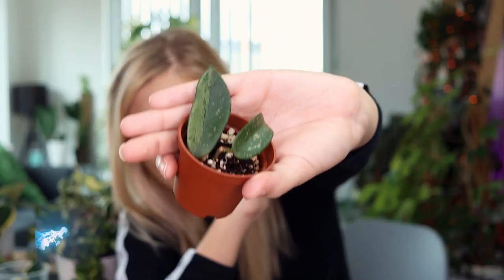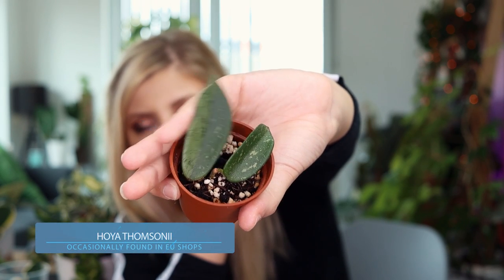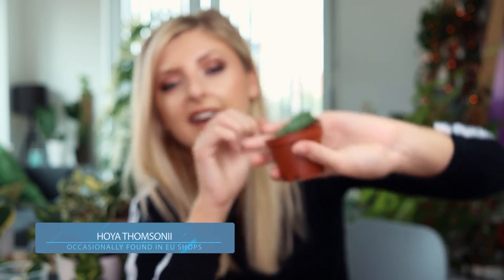So, the first Hoya I have, I wasn't expecting to get this. This was a gift from the seller that I bought some of these Hoya off, like a little freebie. This, I am told, is Hoya, I think it's Thompsonii. Just a little cutting. And it's really cute and fuzzy and nice. Again, I wasn't expecting to get this, but it's absolutely adorable. This leaf here almost feels like a cat's tongue. I know that's like the weirdest description ever, but it kind of does. It's very odd, but it's cute.